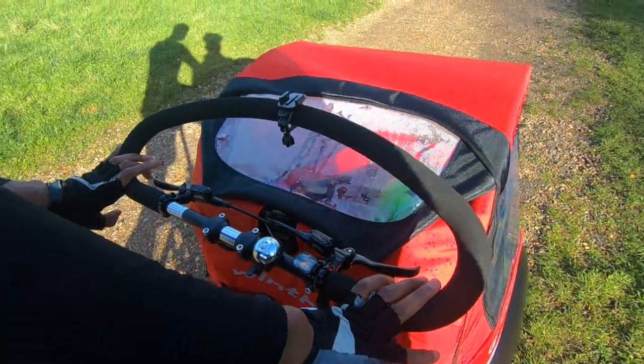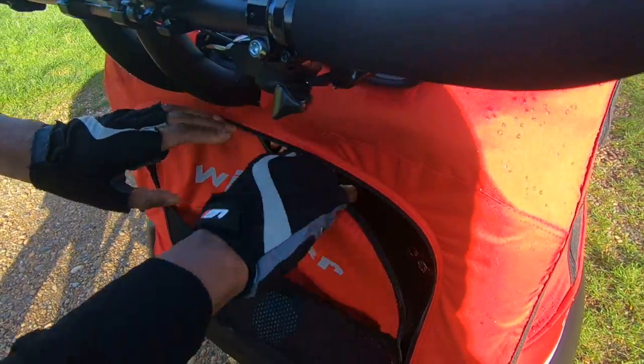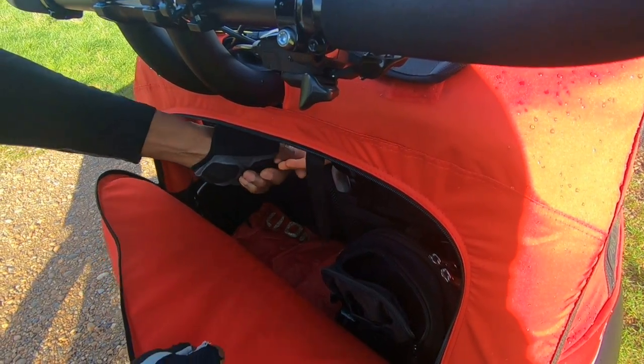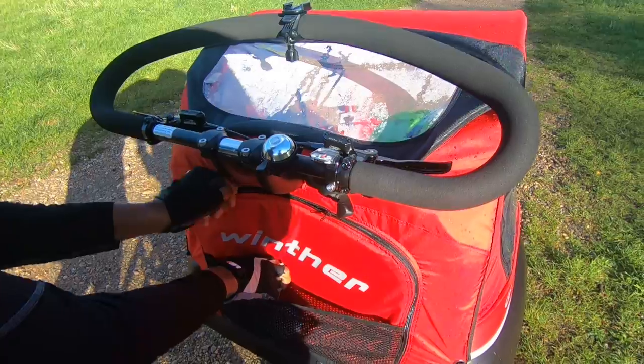Really like the practicality of it in terms of storage. Loads of room in here. Hey, gorgeous. Can fit a scooter in there quite comfortably for the kids.